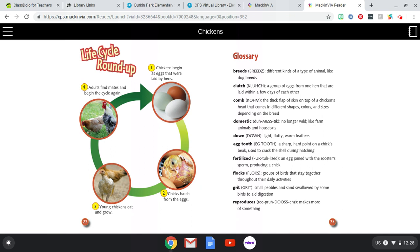And here is the end of our book. So we're going to start here. 1, chickens begin as eggs that were laid by hens. 2, chickens hatch from their egg. 3, young chickens eat and grow, just like children. And 4, adults find mates and begin the cycle again.